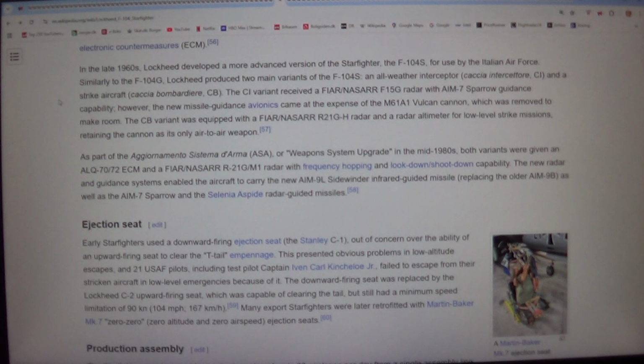However, the new missile guidance avionics came at the expense of the M61A1 Vulcan cannon, which was removed to make room. The CB variant was equipped with a FIR/NASAR 21GH radar and a radar altimeter for low-level strike missions, retaining the cannon as its only air-to-air weapon.